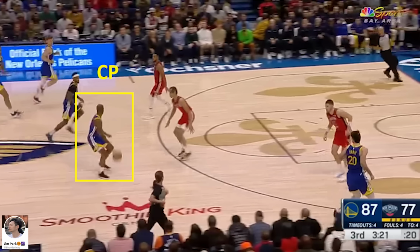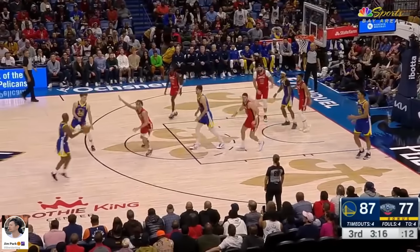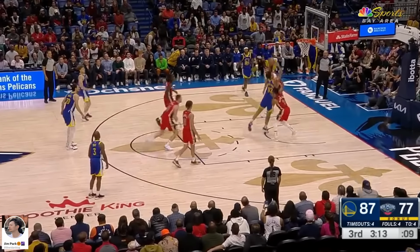Next possession down, CP feels someone there for the long rebound for the reset. For some reason, Nance tells CJ to switch to Trayce, who sees a mouse in the house and drives right in for the easy layup.